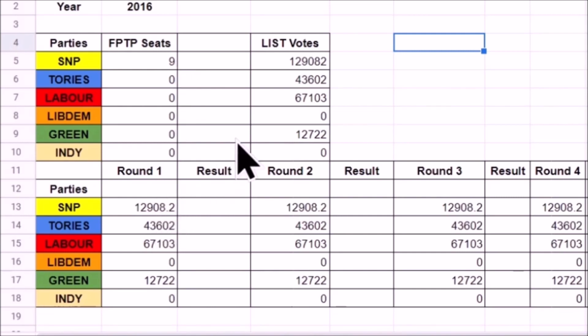So let's look at here. SNP started with 129,082. They now have 12,908. That's going to be interesting as we go through this calculation. Right, let's see how this will go. Now every time I put a 1 beside the party that has actually won the seat, it will automatically adjust the votes going along here right the way to the very end to ensure that the D'Hondt method is worked properly. Okay, so let's start here.